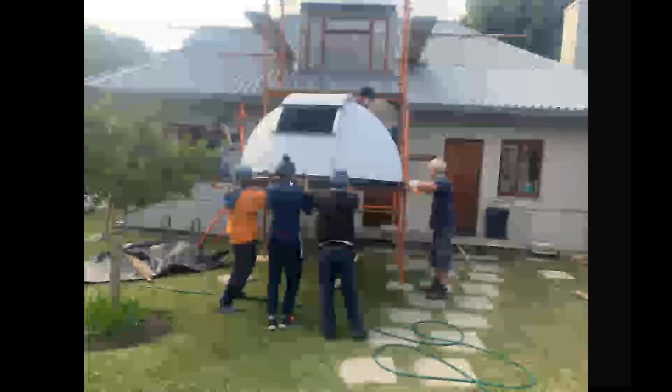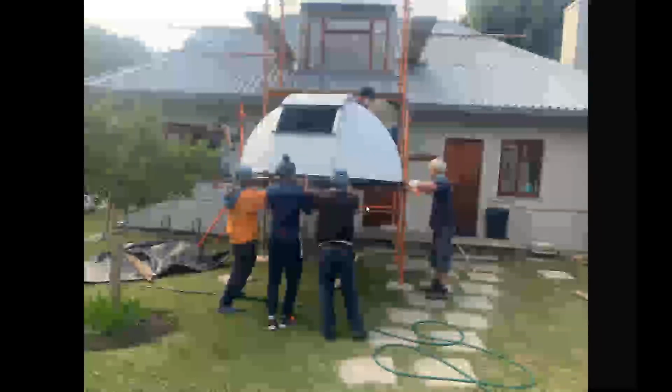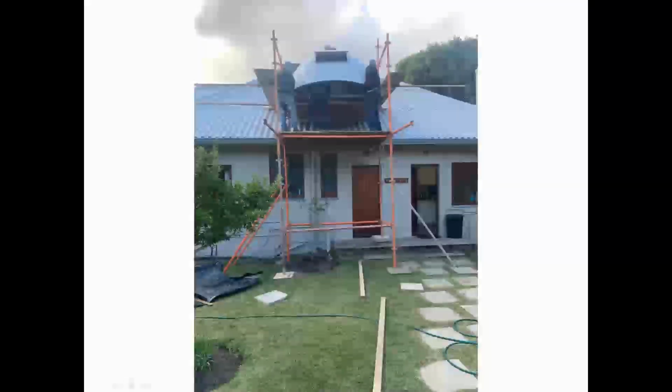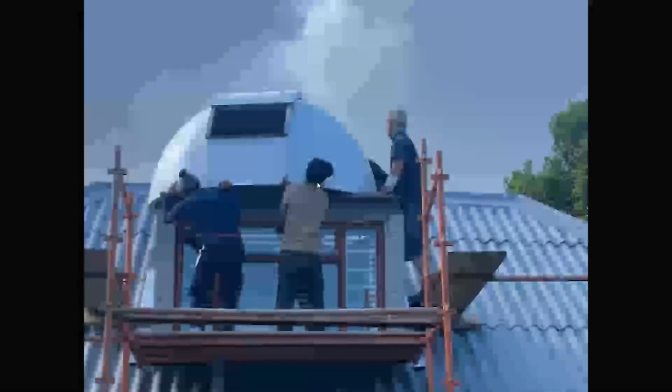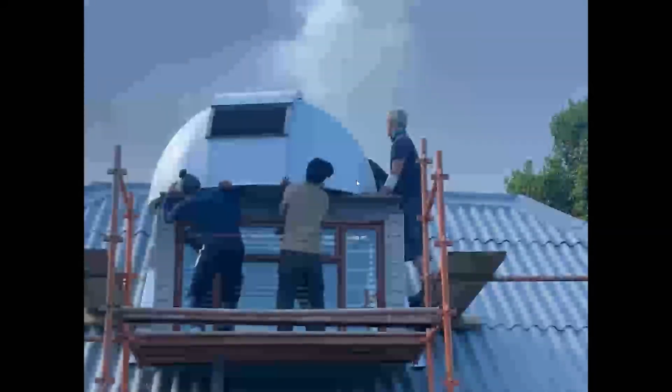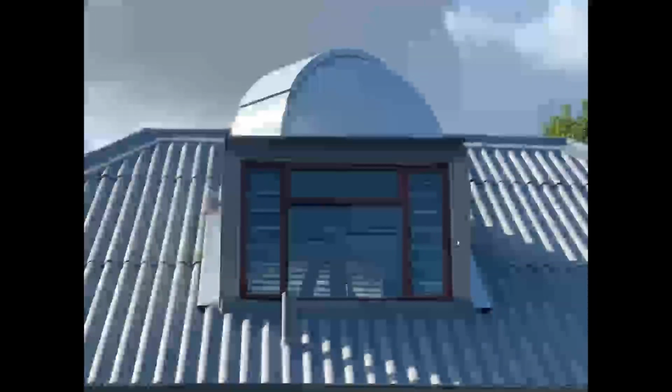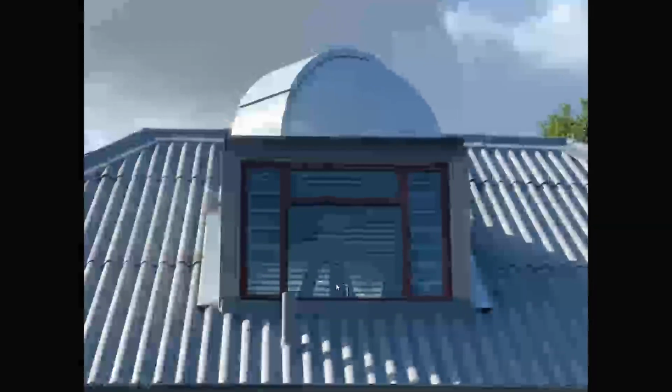The first step up into scaffolding, the second step, and the final step. Just getting it, putting it over the fixed base, and then it is finally installed. Seen from the back, you can see that this dome has been doubled in width. This is seen from the neighbor side. Same dome as all around, but you can see the trees.